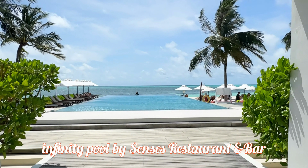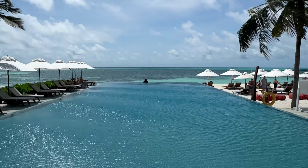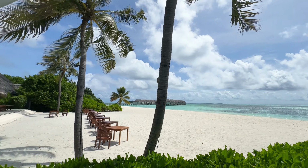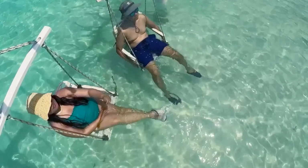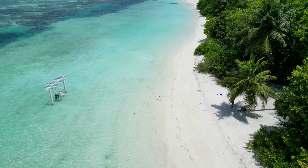This is the second public infinity pool next to Senses Restaurant and Bar. It's quite large and it actually goes pretty deep compared to the other pool. This is our second time in the Maldives, and the whole point of this trip was to relax, eat, sleep, beach, repeat.